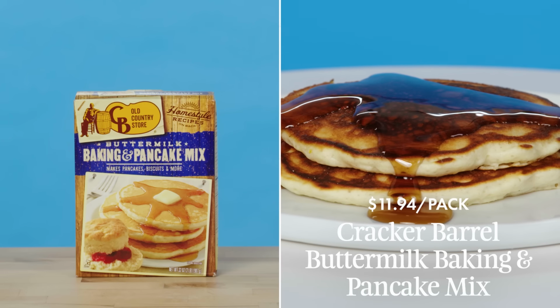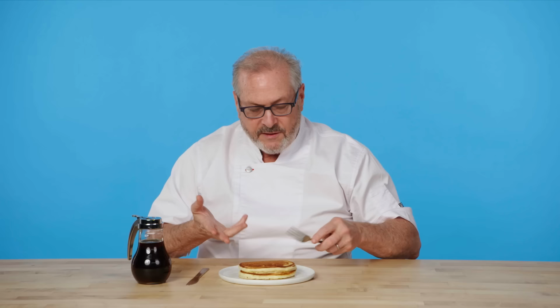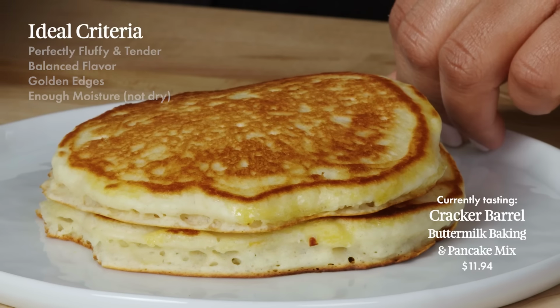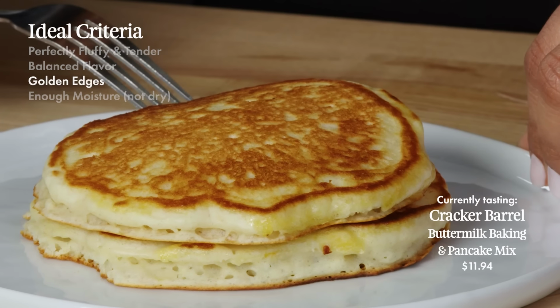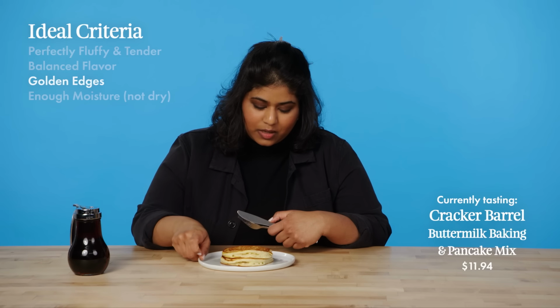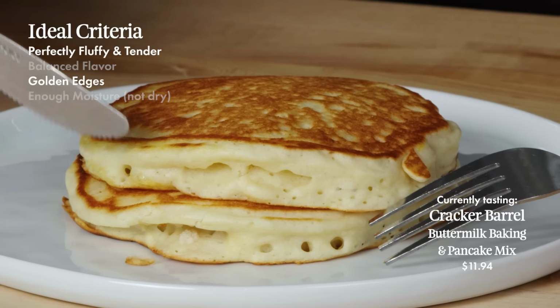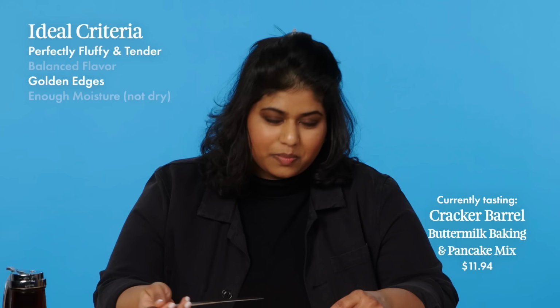Cracker Barrel, buttermilk baking and pancake mix. These look really nice. They look beautiful. They have lots of frilly edges, a little defined waist. I feel like the batter was calibrated just right. Airy, bubbly. The bubbles are almost fossilized in there, which really, that's what a pancake is.